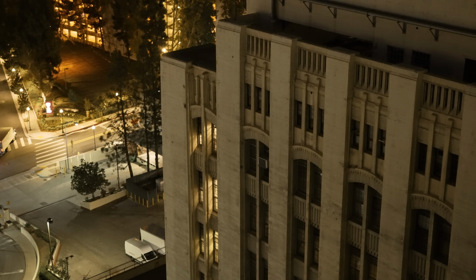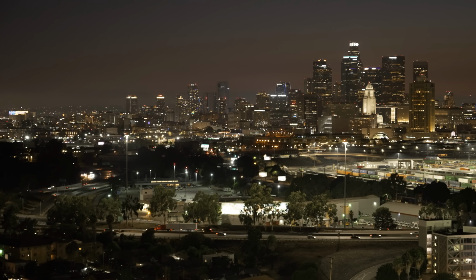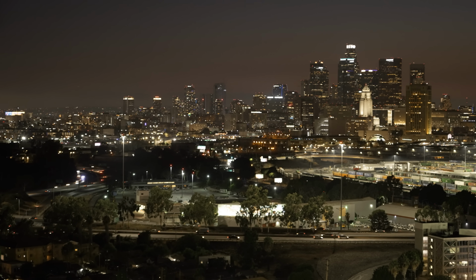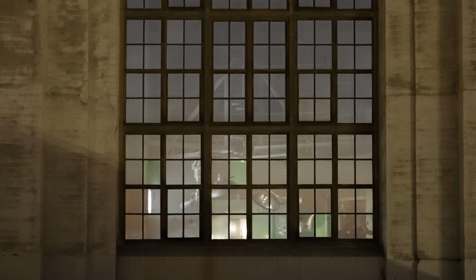In 2023, a developer was selected to renovate the old hospital into a multi-use building containing affordable housing, retail, and medical offices. Only time will tell if and when this project will come to fruition, but hopefully one day the building will make a return to serving the public.